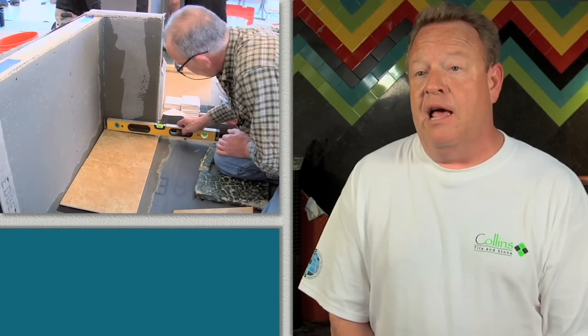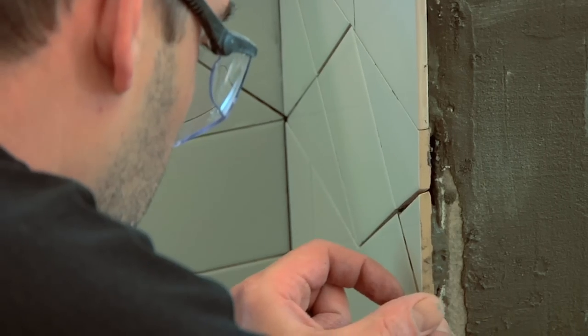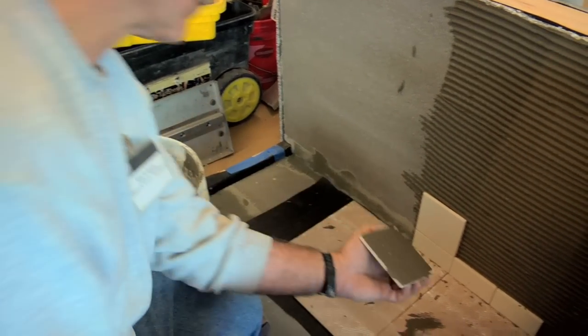It's a very difficult test to pass. There's a lot of guys who have installed tile for 25 years and have not been able to pass it. It tests their knowledge and their skills to make sure that they understand industry standards, and that they're current and up to date on best practices and the correct way to install tile.